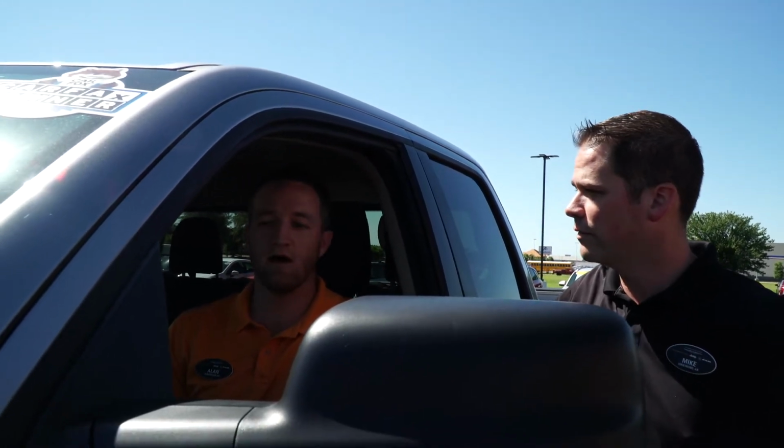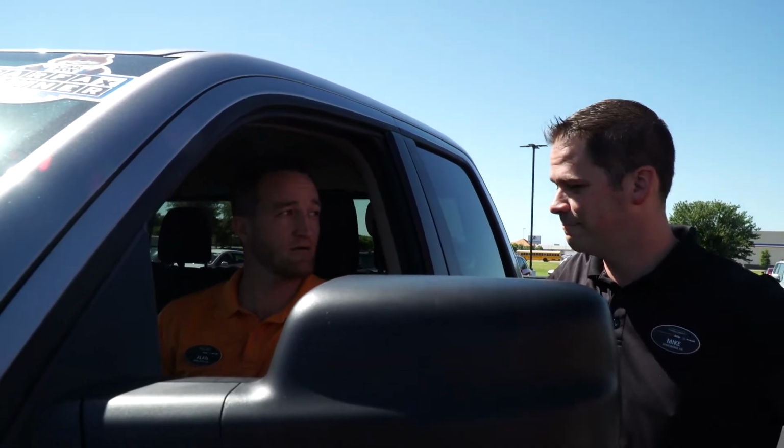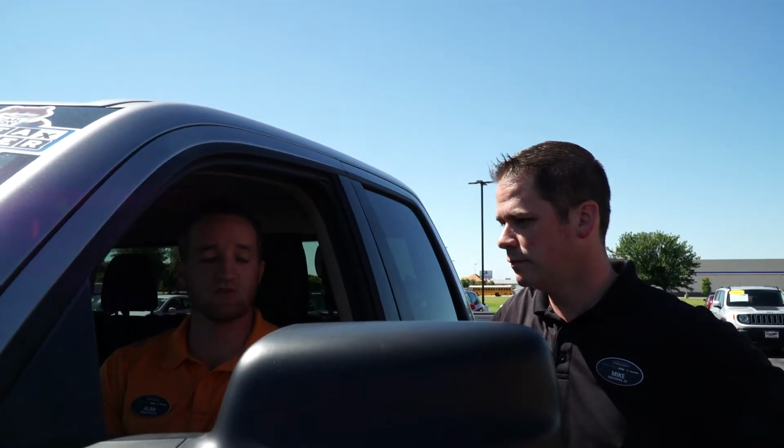This one is a 2019 Ram 1500. This is the quad cab. It does have the 5.7 liter Hemi engine in it, which is like 395 horsepower, I believe. This one is 4-wheel drive. It comes with push button start, backup camera. It's already got the towing package, everything hooked up for you. So you're ready to tow your boat, go to the lake this weekend, right?